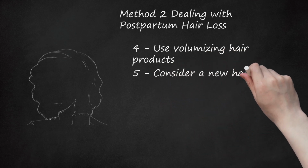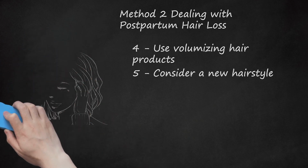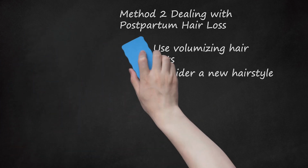5. Consider a new hairstyle. Hair loss can be less obvious in shorter or layered hair. With a new baby at home and trying to keep to a breastfeeding schedule, you may want to consider a new hairstyle that is simpler. You may also want to consider a new style to pep yourself up if you are feeling sad or depressed about your hair loss. You don't automatically have to consider cutting off all of your hair. If you're loath to lose length while you're breastfeeding and losing hair, consider a layered style, which will increase the appearance of your hair's volume.